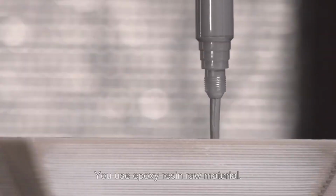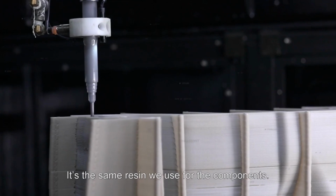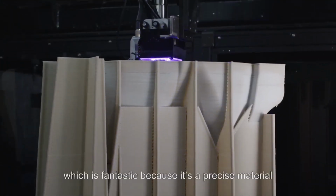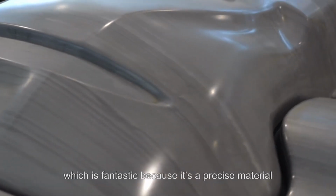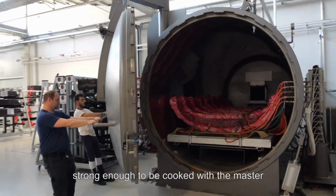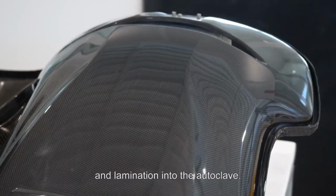You use epoxy resin as the raw material. Nobody else is using epoxy resin. The same resin we use for the components, we use for the molds, which is fantastic because it's a precise material and it's really strong. Strong enough to be cooked with the master and the lamination in the autoclave.